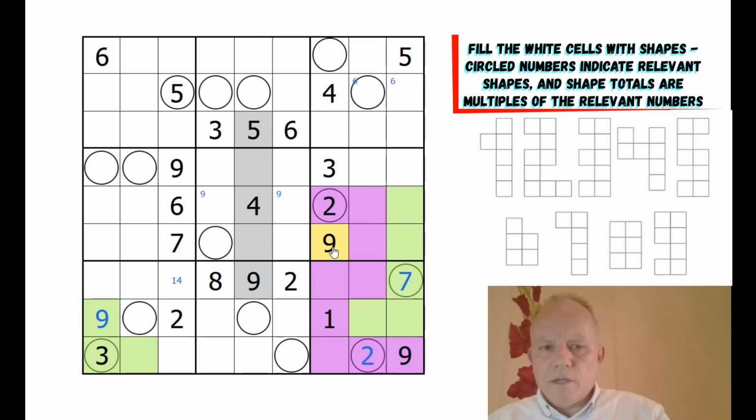Does this have to be in a 1? Well, it could be a 9 by shape. But then I think the 9 would probably be highlighted. I don't think that's an absolute rule. This would work quite well with a 3. You'd then have a 7 or a 1 here. Is that possible? What did the rules say? No, it just says that circled cells indicate the region they're in. It doesn't say that an uncircled cell couldn't. Ooh, that's tricky.